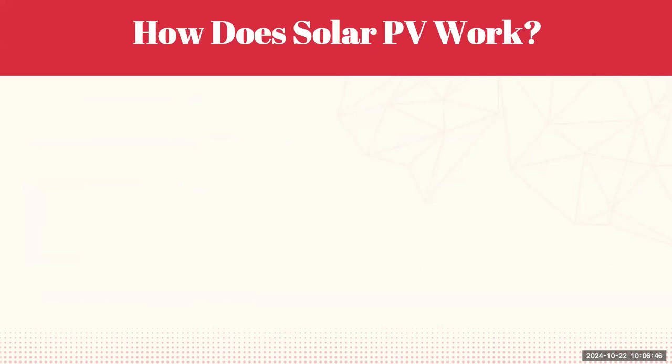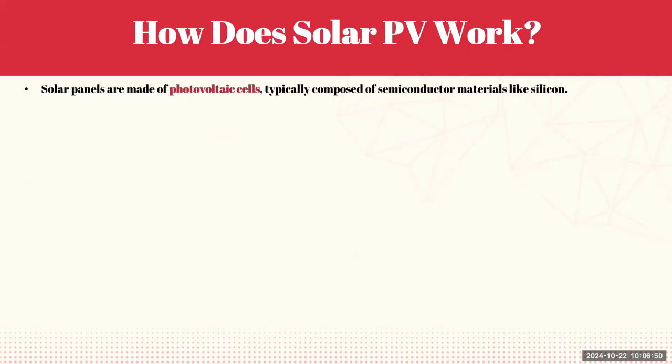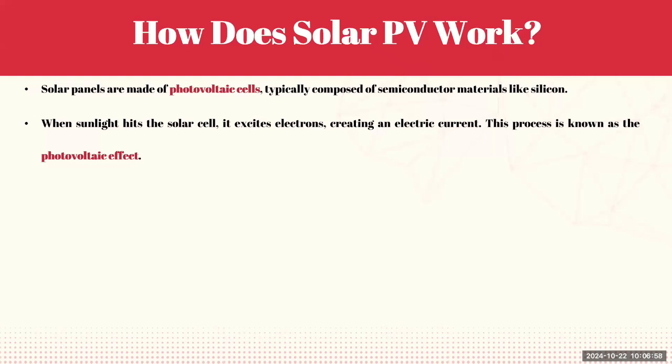All right, so with that out of the way, how does solar PV actually work? As we said, solar panels are made of photovoltaic cells, typically composed of semiconductor materials like silicon, for example. When the sunlight hits the solar cell, it excites electrons, creating an electric current. This process is known as the photovoltaic effect.